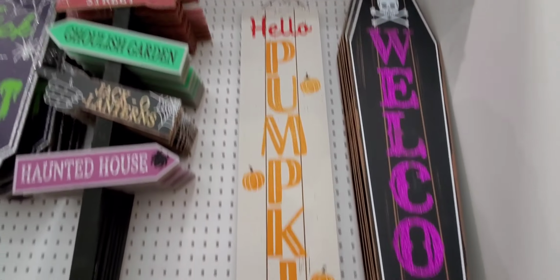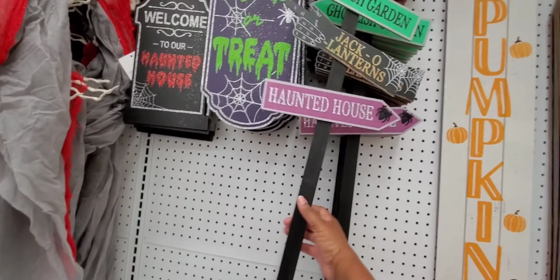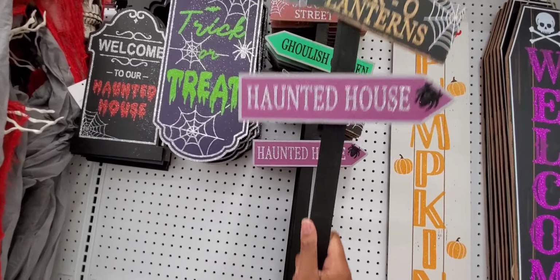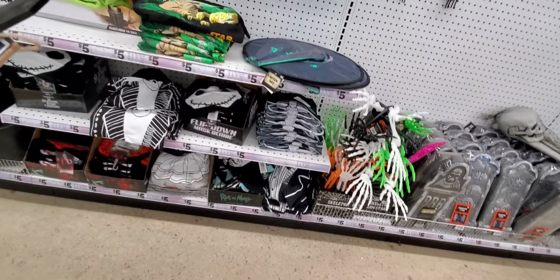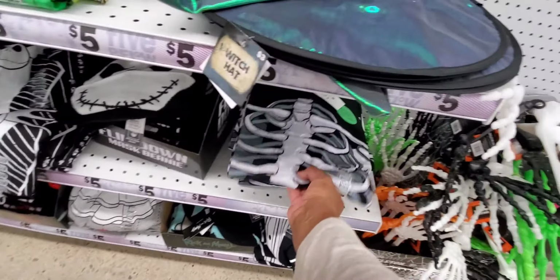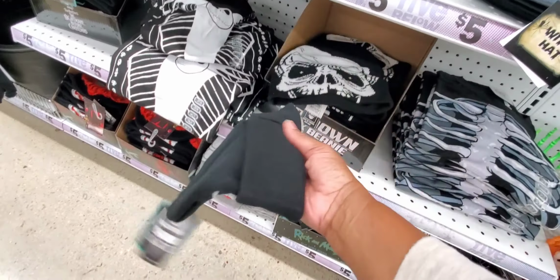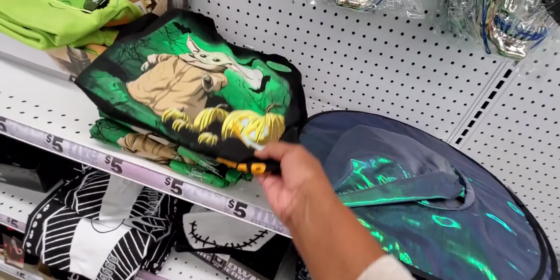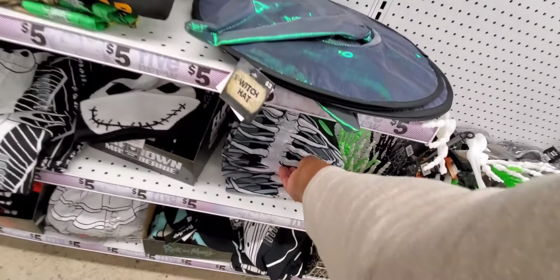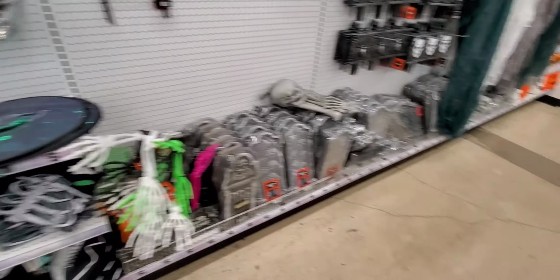Then Hello Pumpkin, no. Right now we're looking at scary. I might get this one too. That'll be two. Here you go. Look at this. These are t-shirts. Like, we used to go to a Halloween party. Oh, this is a hat. And we have t-shirts and stuff. Me and my boys do, and my husband. We'll all be at that.